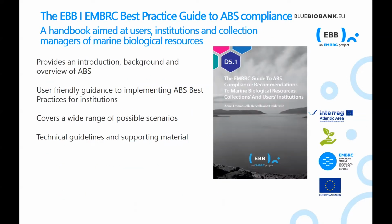We particularly draw your attention to the two handbooks provided by the project, the EBB EMBRC Best Practice Guide to ABS Compliance. This handbook is aimed at users, institutions and collection managers of marine biological resources. It provides an introduction, background and overview of ABS, user-friendly guidance to implementing ABS best practices for institutions. It covers a wide range of possible scenarios and includes technical guidelines and supporting material.